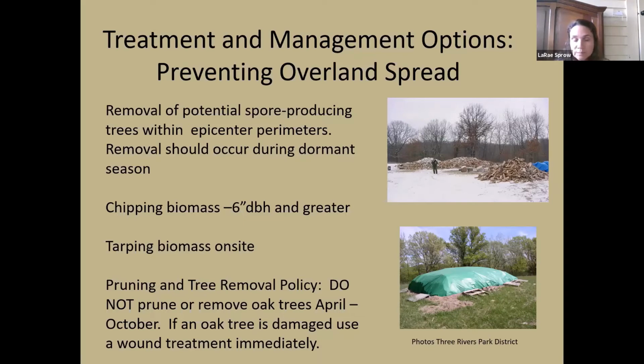This just has to happen before the following spring after death. So it could be you're chipping the whole tree up. If you can burn the entire tree through the winter, that would be a way to get rid of it. Some other things you can do is tarp it, so if you protect it from the nitidulid beetles so that the beetles can't get in, that would prevent any overland spread. So just make sure you're getting rid of that biomass that could actually create a spore mat.